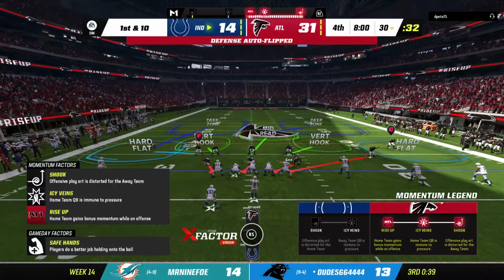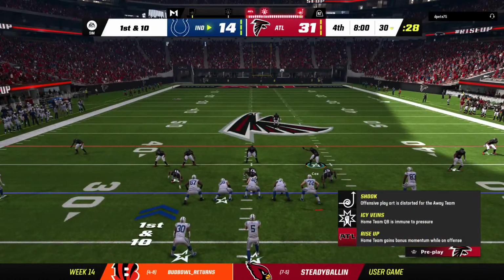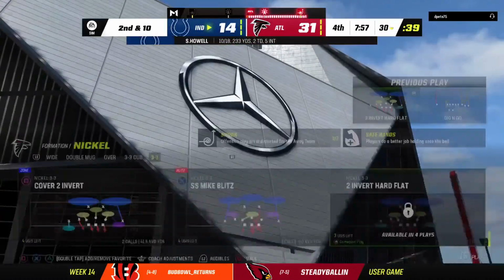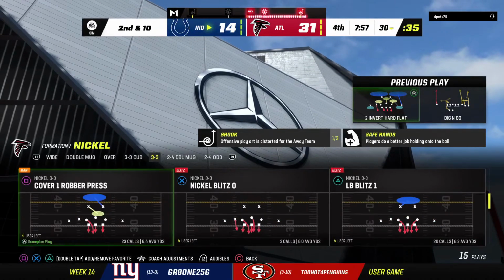So 1st and 10 now from the 30. First down, Howell to throw. And that one drops down, incomplete. Good coverage there, forced the ball free, and it's 2nd down.